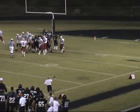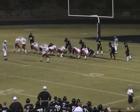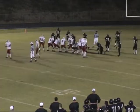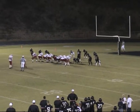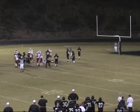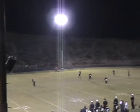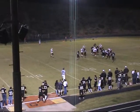Number 32, Scott Green, the ball carrier. Howard, the ball carrier. Howard in for the touchdown for the Cowboys. Barry Dingle from his 1-yard line. Barry Dingle hit and brought down.